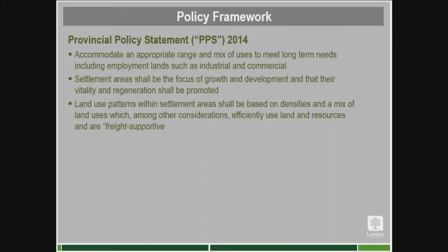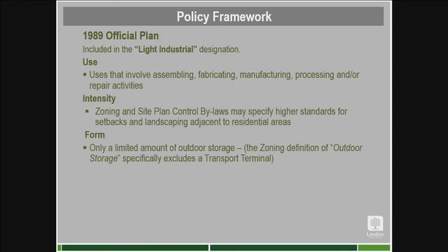The provincial policy statement does support these types of uses in light industrial areas, and specifically there is a term in the provincial policy statement called freight supportive, and land use patterns within settlement areas are encouraged to be built efficiently, but also to ensure that they are freight supportive. And so in our opinion, this is a freight supportive use in conformity to the provincial policy statement.